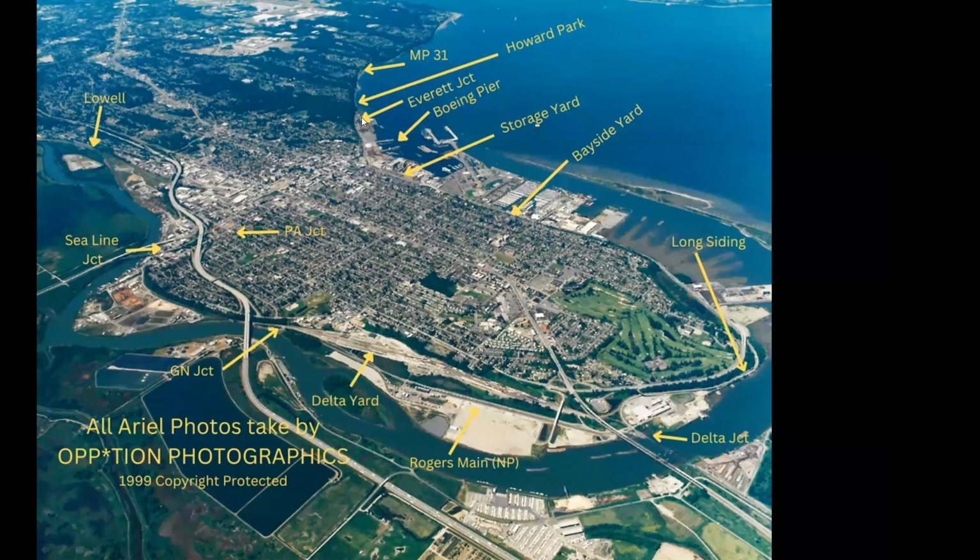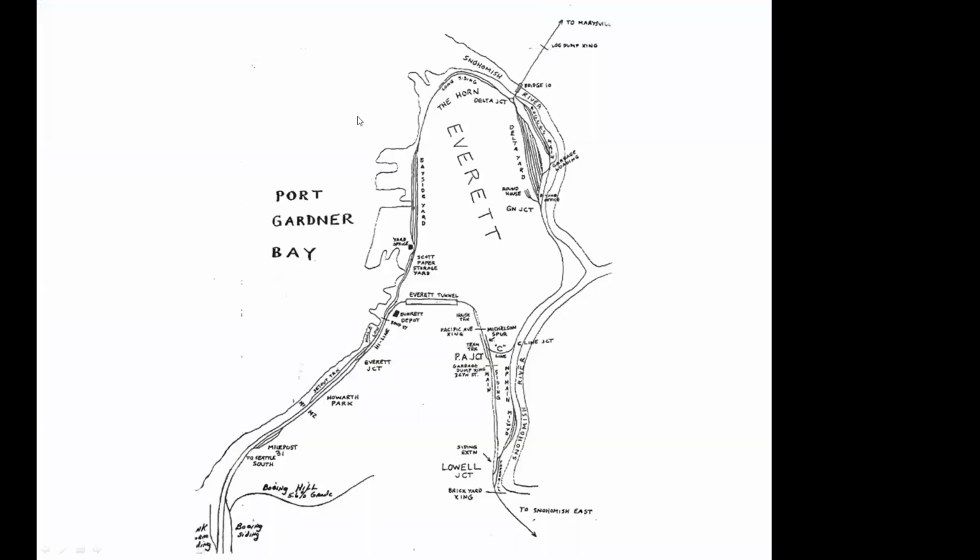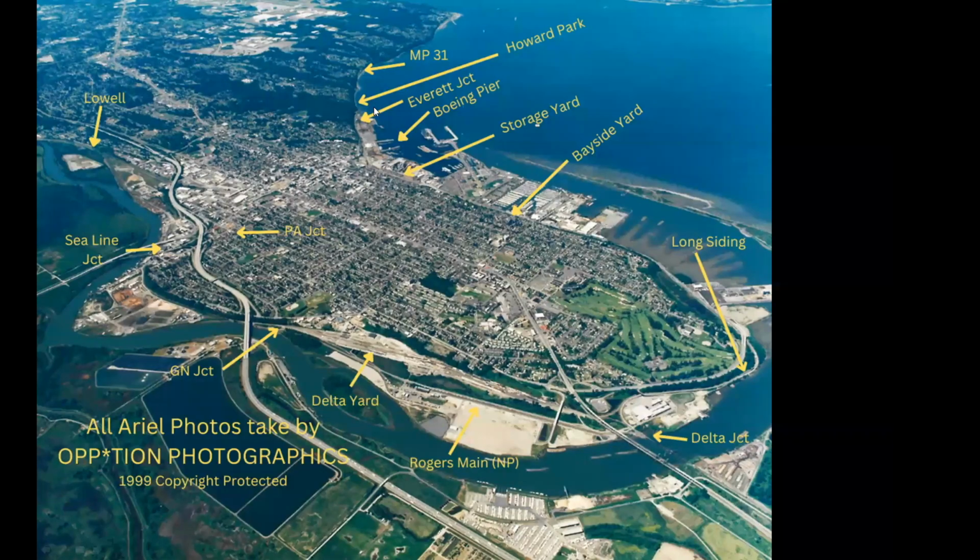And we have Everett Junction. Everett Junction is a place where we call this the low line. It was alongside the river. And then the line up here we call the high line, because they come up here and there's a higher elevation. And then the 2 lines met here at Everett Junction. And then after Everett Junction, we have what we call Howard Park. Howard Park, there was crossovers there along with Everett Junction, and at Howard Park there was a track that paralleled the main line. It ran all the way back to beyond Everett Junction. We called it the set out track.